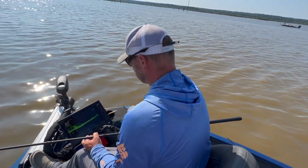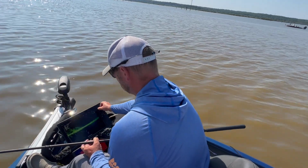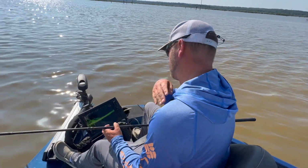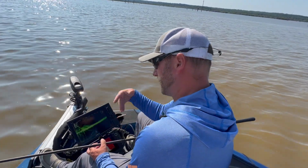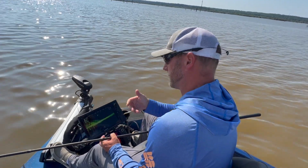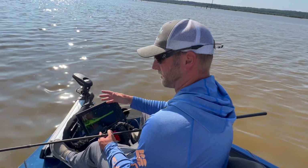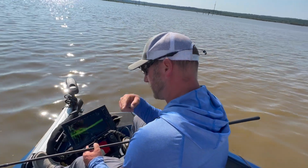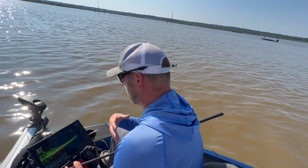I saw you stuck that hook down through the inside of that minnow's mouth. I did. I try to come out through the gill. I want that thing moving as much as he possibly can without killing him. So I come right beside the gill plate. That way when I drop it, man, he's doing his thing. You want to get the hook as deep in the minnow as you can without killing him is what I try to do.